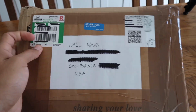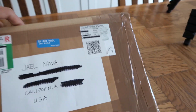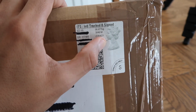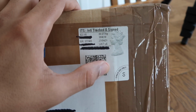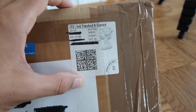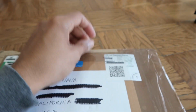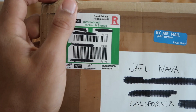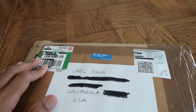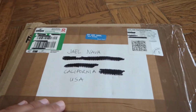So here's the package. Crossed out some of my deets, obviously, but I wanted to show you some of the postage stamping because it's super funny, because literally a picture of the Queen here on this little sticker off to the right, which is just super hilarious because there's definitely no queens as far as postal stamping goes in the US. This says Royal Mail. There's nothing royal about the United States Postal Service. So just funny little quirky things about getting mail from the UK.